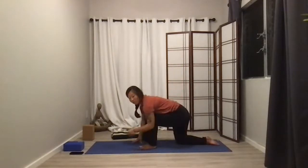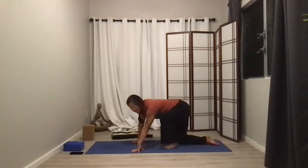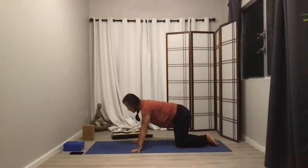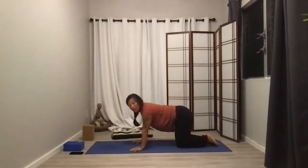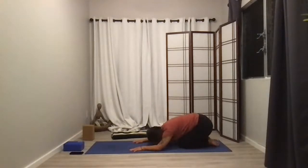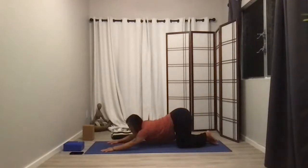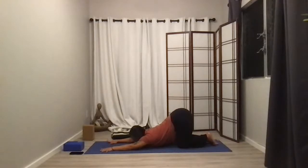Hands to each side of that forward foot. Inhale, pull the heart forward. Exhale to release. Left knee towards the right. Tabletop position here. You have the option to go to child's pose or puppy pose. So child's pose brings the hips back. Puppy pose, we walk the hands forward and then lower the heart down. Either one, perfectly fine.